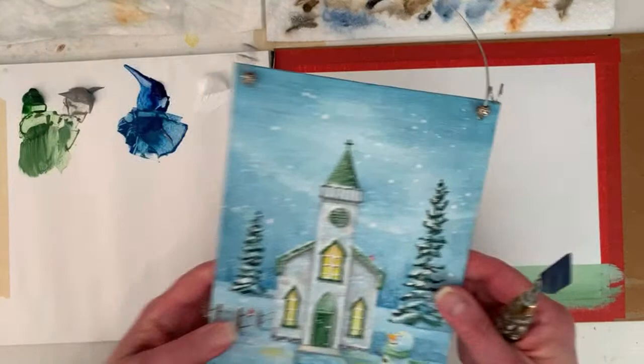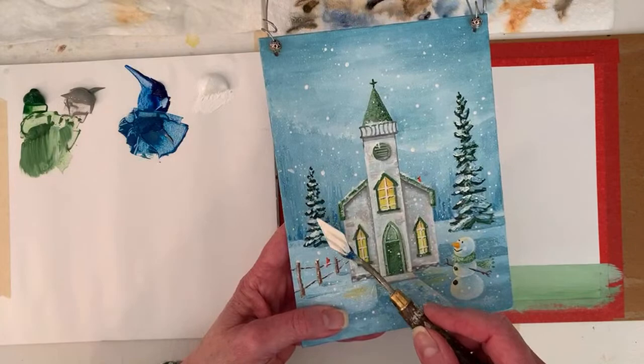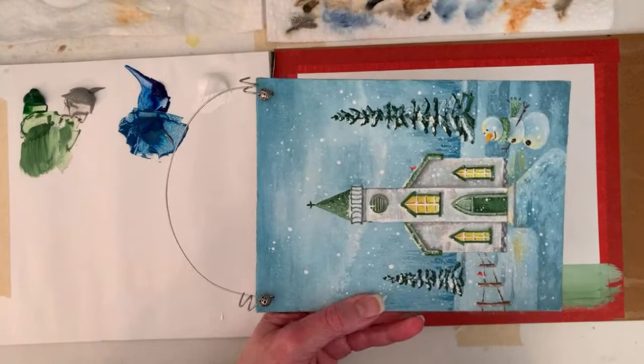And white. The trees are straight up Hooker's green. I think out of the tube, or I might have added some black. No, that's not out of the tube. I added black to it. But that's it. We did a version of this with kind of berry colors, didn't we? Yes, we did.